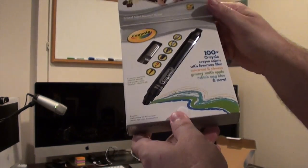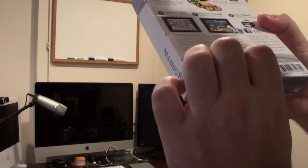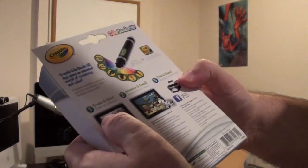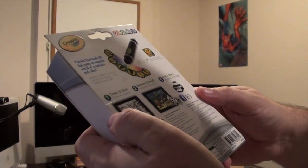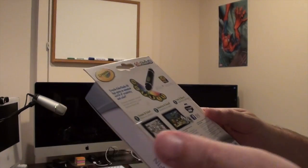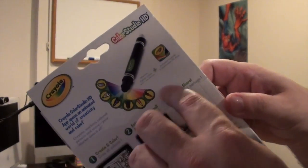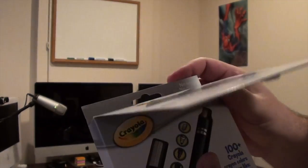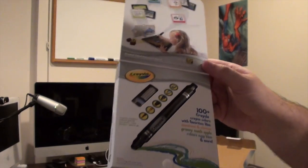It was another device I just thought was really neat. It wasn't actually that expensive. I forget off the top of my head, but it was about 30 bucks. If we just look at the back here, you can create in color, animate in sound, print and share. Not a very complex device. The marker itself comes with a bunch of different tips. Something I think is actually really cool. No ink, no mess.